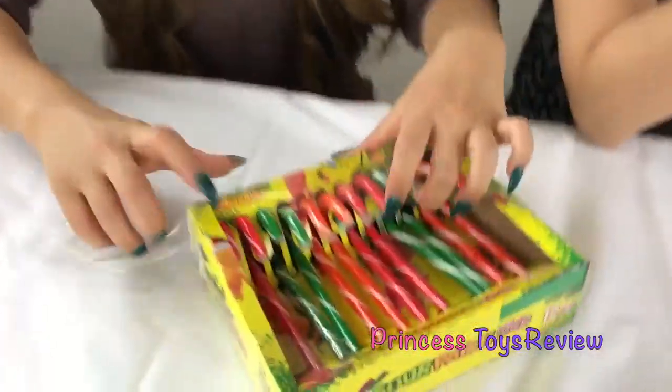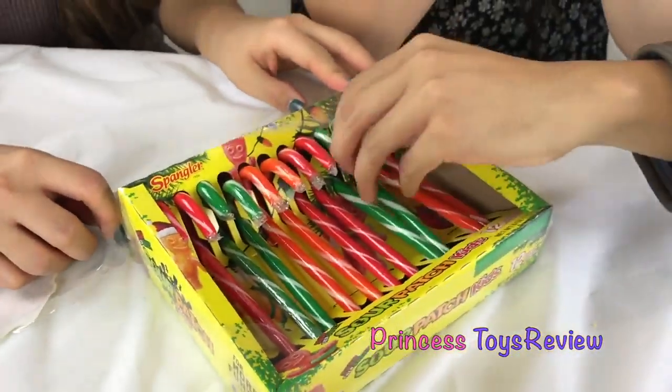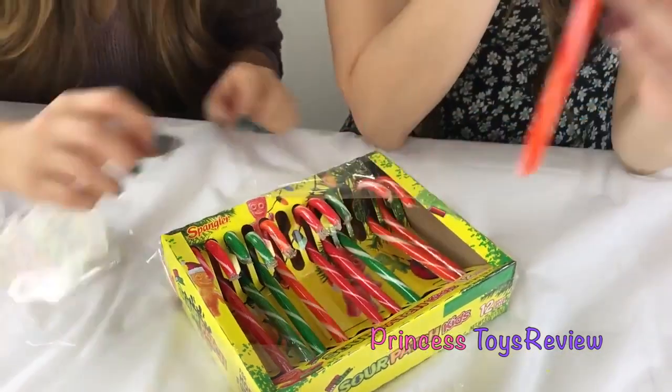Next, we're gonna try these Sour Patch Kids candy canes. I'm really excited because I never had these before. Have you guys? Those look new. What color do you want? I want green. I'll take orange. And I'll take red.